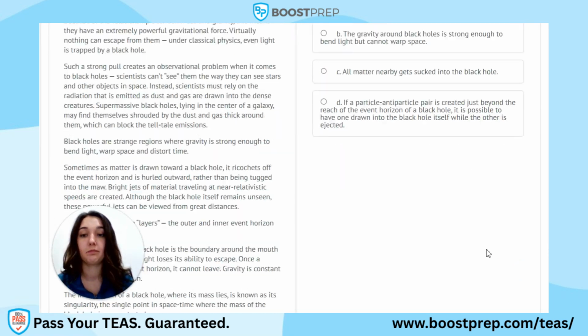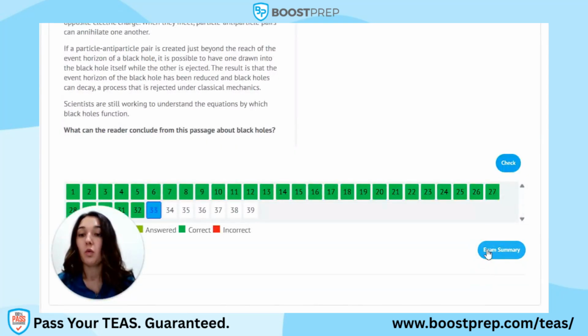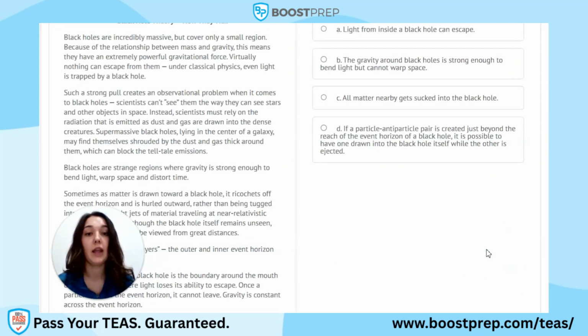Question 33. What can the reader conclude from this passage about black holes? A, light from inside a black hole can escape. B, the gravity around black holes is strong enough to bend light but cannot warp space. C, all matter nearby gets sucked into the black hole. D, if a particle-antiparticle pair is created just beyond the reach of the event horizon of a black hole, it is possible to have one drawn into the black hole itself while the other is ejected.